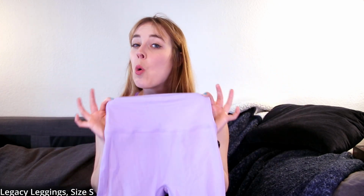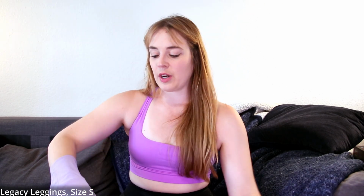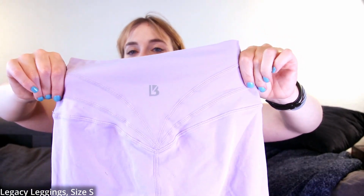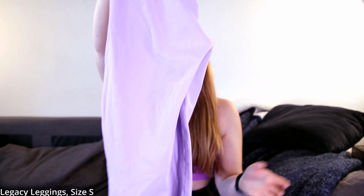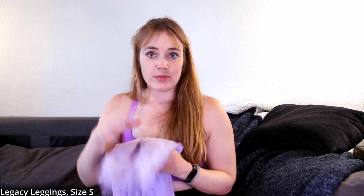This high waist is quite high, like really quite high. You do have a side seam here that goes all the way down and then it kind of splits up around your knee into two seams until the very bottom of the leggings. And then you also do have that three-tiered glute seam detailing here in the back with the slight V, the Buffbunny logo there as well. And that's basically it. So it's like the 6-inch Legacy shorts, just in long.